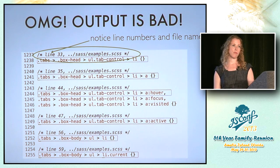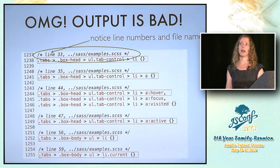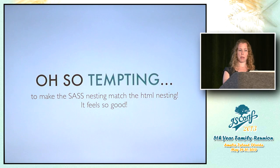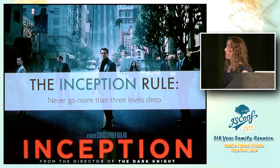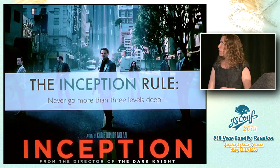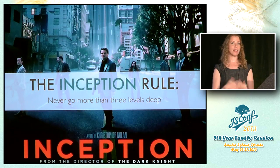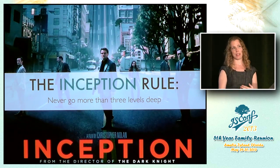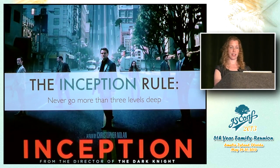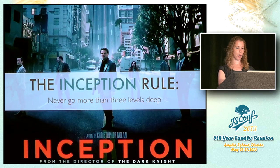As well, in the Chrome DevTools, you can actually get it to follow back the chain and give you the actual Sass file, which is really useful. So yeah, it's super tempting to make the Sass match your HTML. Don't do it. It's a really bad idea. The Sass community came up with something called the inception rule, and that is to never go more than 3 levels deep. And I think this is a pretty good rule. I would say 2 to 3 levels deep is probably as far as you want to go in most cases. But yeah, I think that's a helpful rule.